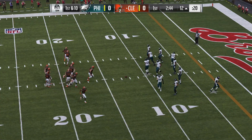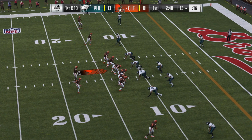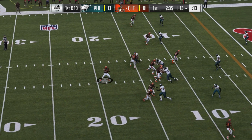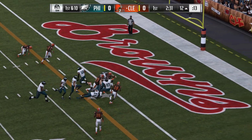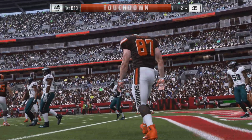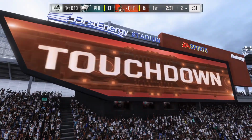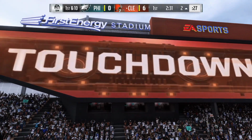A first red zone opportunity for the Browns thus far. It's 1st and 10 from the 12. From the shotgun, it's Taylor. That is caught at the 7-yard line, and he is into the end zone. Touchdown, Cleveland. Set to valve. A 12-yard touchdown grab. And the Browns take it right down the field and score on the opening drive.